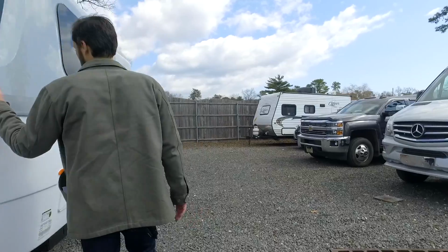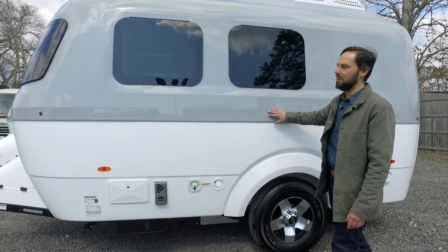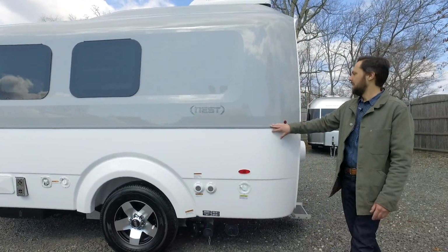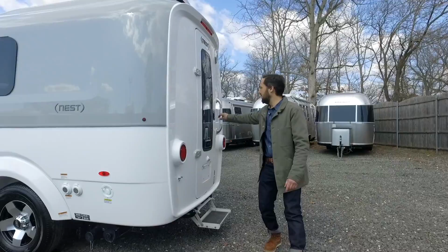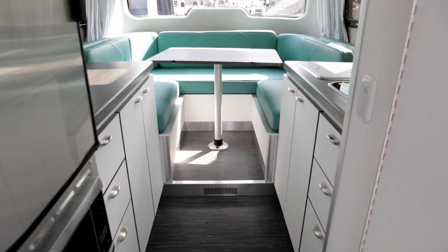This is a beautiful trailer. It's a two-tone gel-coated fiberglass. This is a semi-monocoque superstructure here, and it's made out of a casting. This floor plan here is a 16U.